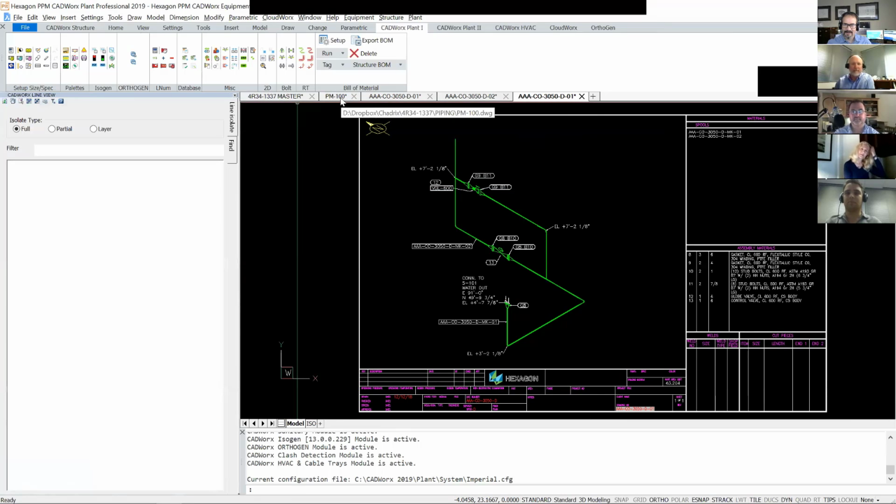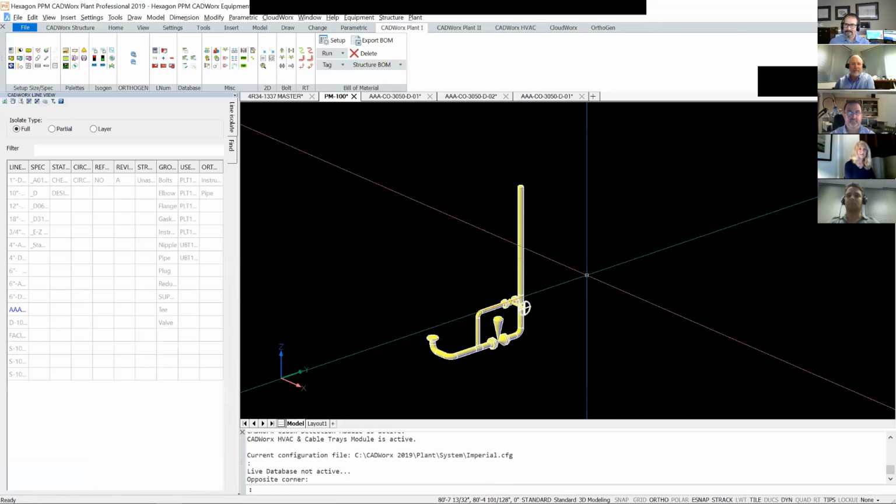What we've introduced with CADWorx 2019 is the ability to script all of that into a single command. So I'm working right now on a script that is going to be called CADWorx IFC, issue for construction. And when you run that script, it's going to automatically generate all the spool drawings and all the assembly drawings and put them in the respective folders to be checked and reviewed and ready to be issued.